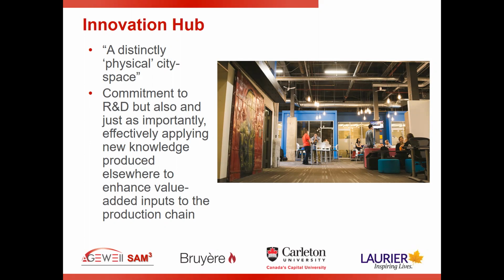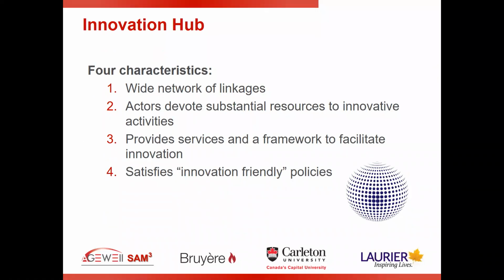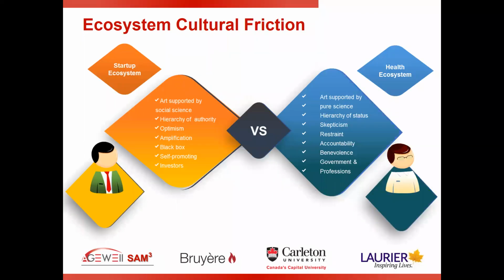Next slide. I did want to point out though, I forgot to advance my slide. If we can go on to the next one, we just covered that. I did want to talk just a moment about the frictions that happen when you bring together startup ecosystems and health ecosystems. And it's a bit of an elephant in the room.